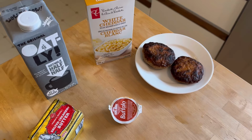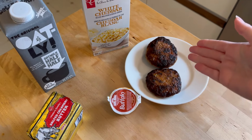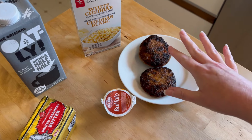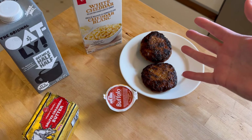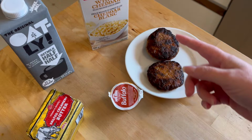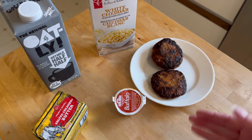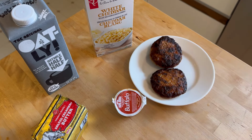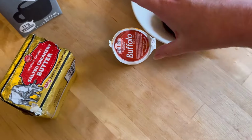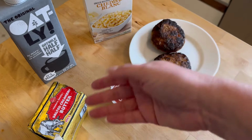Yummy lunches. I had a great suggestion from a viewer, Mobo, to chop up these chicken burger patties into anything like a tomato sauce or a soup or something. And I still have this 1 box of white cheddar deluxe macaroni and cheese. I think I'm gonna chop up my chicken burgers that are left over, throw them in this mac and cheese. I've got a buffalo sauce, oat milk to use to make up the mac and cheese, and a little bit of butter.